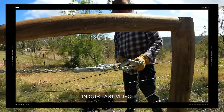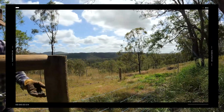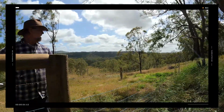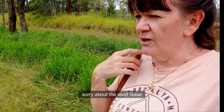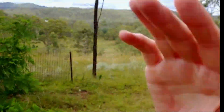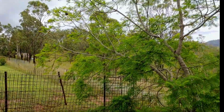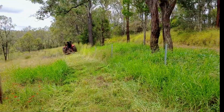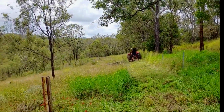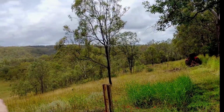Alrighty, so we've finished putting the wire at the top of the mesh fencing. We haven't got any further down the block that we want, but the grass is so long we tried to walk down on that side, but it was way too long. So now Dean's slashing along the fence line, so hopefully we can slash down there.